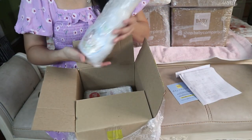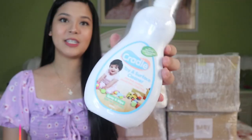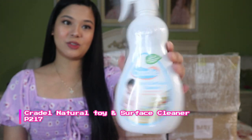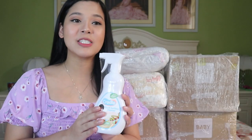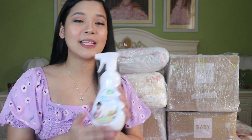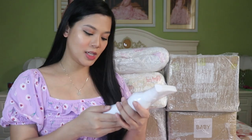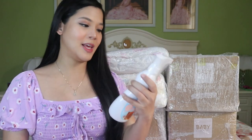First, okay, talagang naka-wrap siya, naka-bubble wrap. So the first item na nandun sa small box is this cradle toy and surface cleaner. Ito yung gagamitin ko pang linis ng toys niya or yung mga desk dito sa loob ng kwarto na may lahat ng papatungan ng mga baby stuff. Ito yung ipanglilinis ko. And it contains 500 ml.